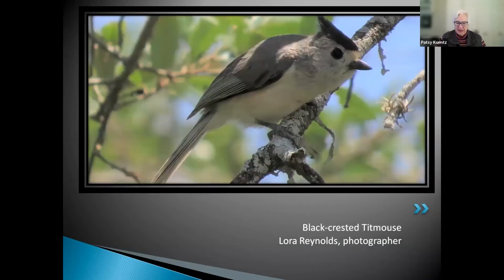There's a black crested titmouse. This bird can be seen in Texas and northeastern Mexico. At one time, it was thought to be a subspecies of the tufted titmouse that is found in a lot of the rest of the United States, but since then it has been declared a whole separate species. The main difference in appearance between it and the tufted titmouse is the black crested has a black crest.